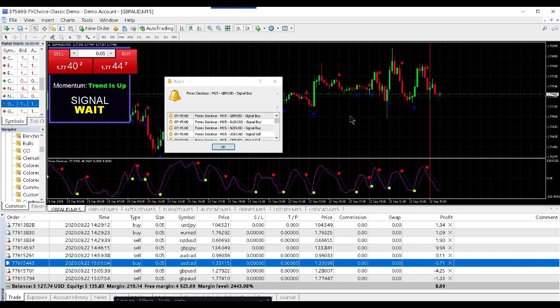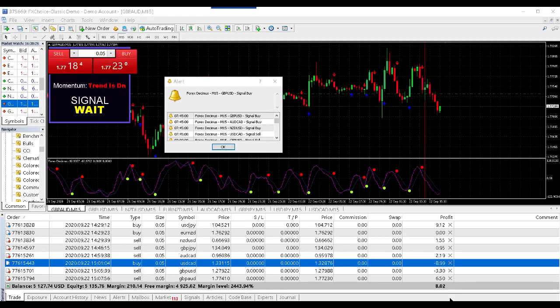Hi traders, I'm back. It's now 8:38 Central Standard Time, and the US stock market opened 8 minutes ago, and so now I want to revisit where we are with some of these trades. And the very first one I want to look at is the pound AUD.